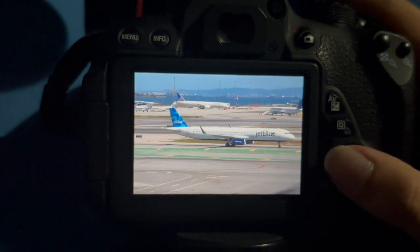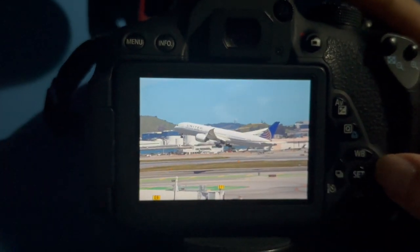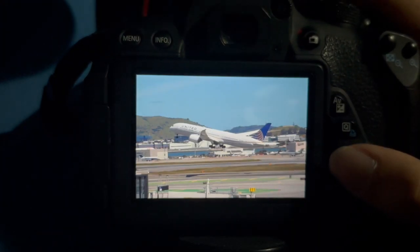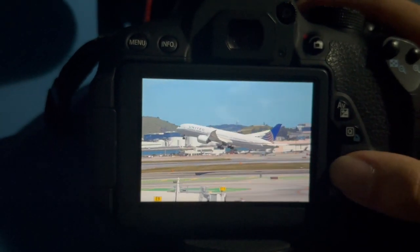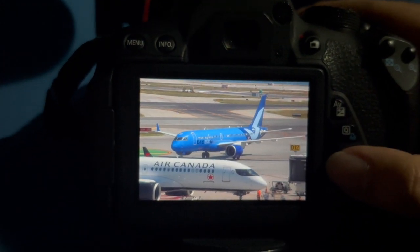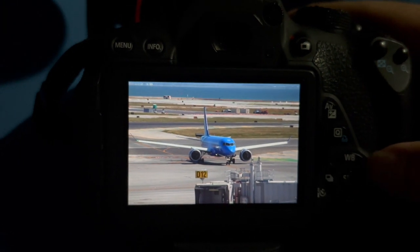And here's the Ribbons Tail JBU A321. Here, oh, hang on. Here it is, the KLM 787-10. Well, yeah. And here's a United 787-9 right there. Here's the Breeze A220-300. Very nice shot, I gotta say. And here's another shot of the aircraft.